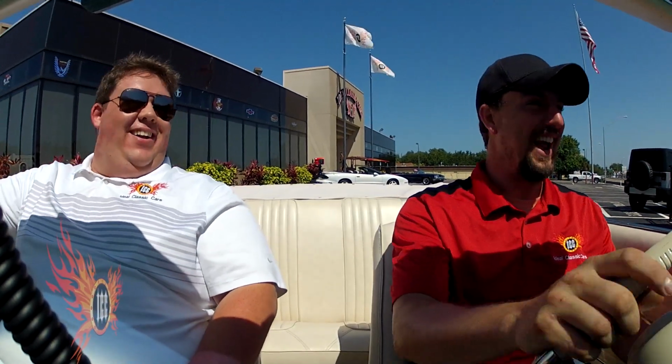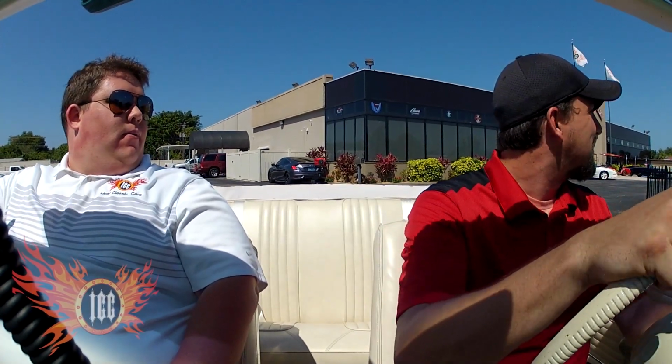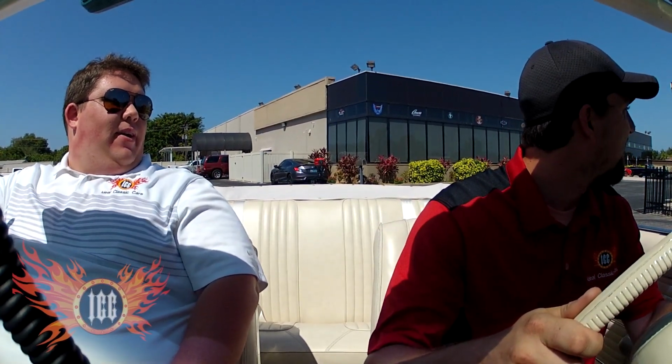I love this color. It's a beautiful color. It's a Trafalgar blue, named after Trafalgar in England. There's definitely something to be said about driving these big boats. But this one's a little bit of a sleeper, as you would say.